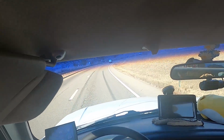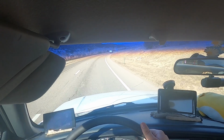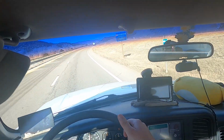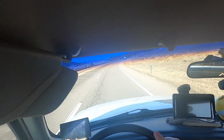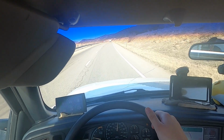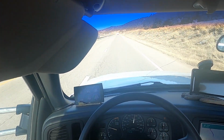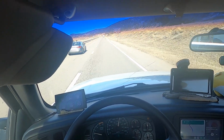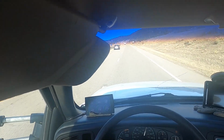I'm gonna shift to fourth. My gas stops in about 2 miles, which means we're basically at the bottom. Yeah, I mean, this is so flat, basically. Yeah, no sweat, man.